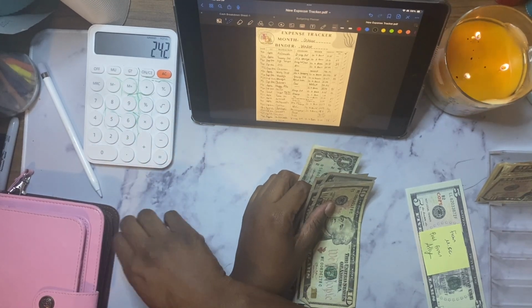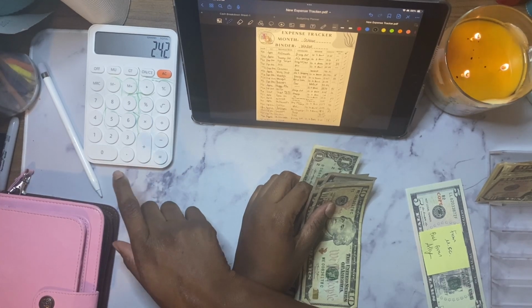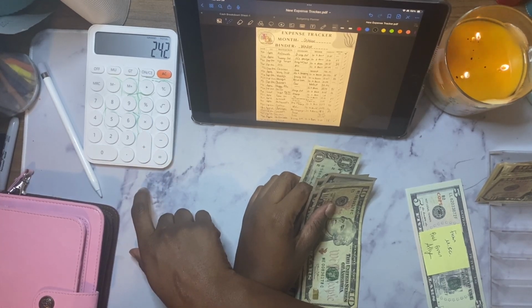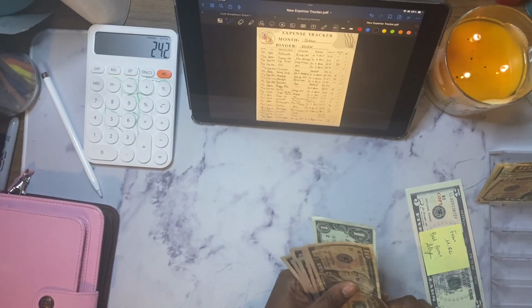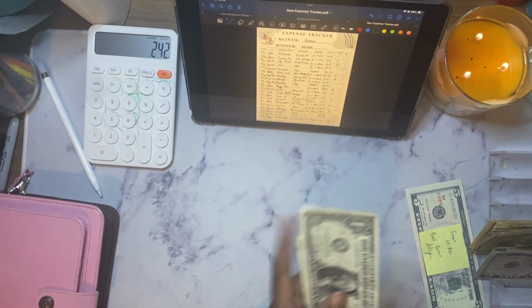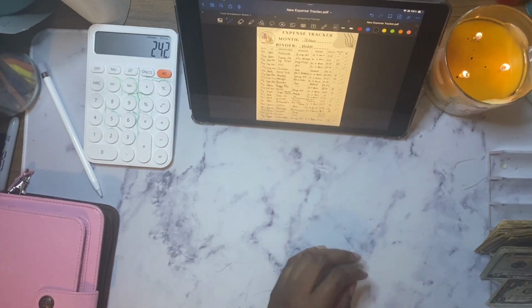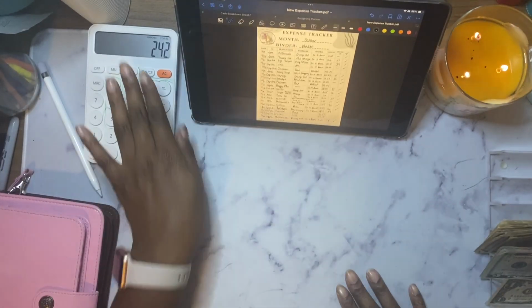Hold on, give me a second, because I'm not going to be able to do that math. 10, 25, 35, 45, 55, 62. So 262. I'm supposed to be minusing 50 from that. So I should only need 242. I don't know. I just got a little extra money in there. I'm not doing this crap. It is what it is, and I will figure it out when I'm paying bills. But there's that $5 that I need to pull from my life.